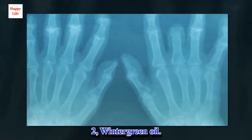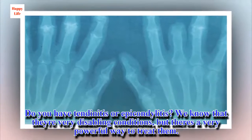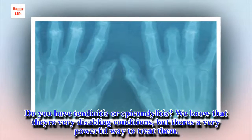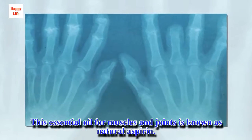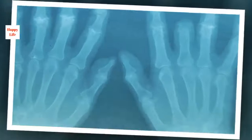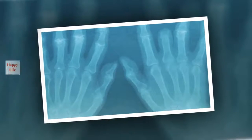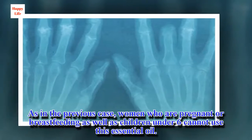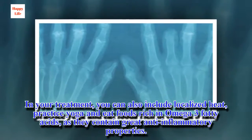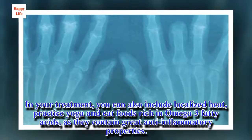2. Wintergreen oil. Do you have tendinitis or epicondylitis? We know that they are very disabling conditions, but there is a very powerful way to treat them. This essential oil for muscles and joints is known as natural aspirin. In fact, those who are allergic to acetyl salicylic acid can't use it. As in the previous case, women who are pregnant or breastfeeding as well as children under 6 cannot use this essential oil. In your treatment, you can also include localized heat, practice yoga and eat foods rich in omega-3 fatty acids, as they contain great anti-inflammatory properties.